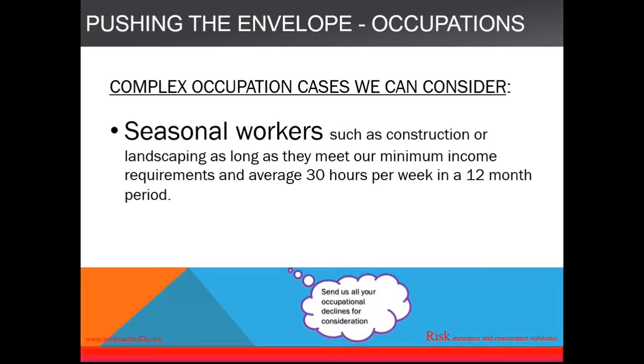This goes especially for maybe those folks up in the Northeast where the construction and landscaping business goes away for the most part during the winter months, and maybe they're doing snow plowing or something along that line. As long as that 30 hours is averaged out throughout a 12-month period, we're going to be able to insure them.